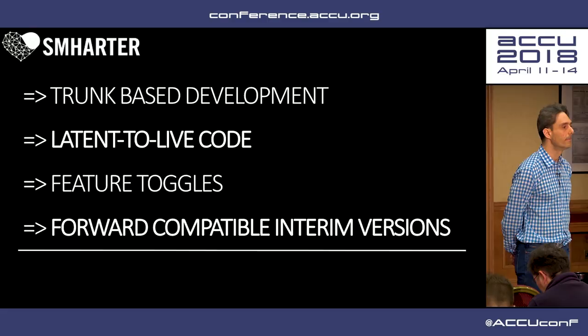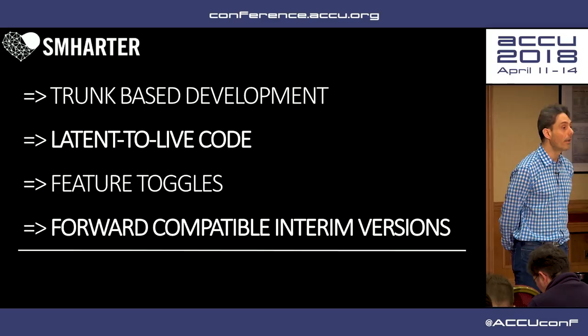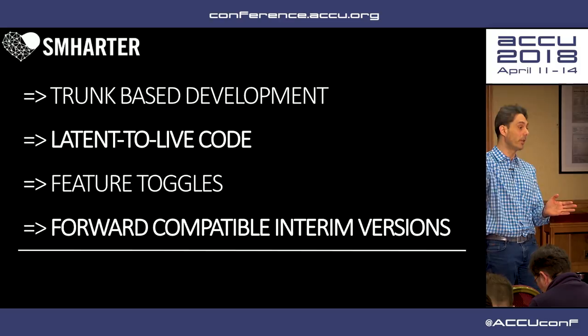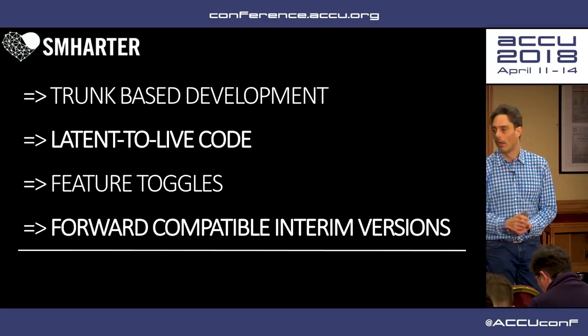That's correct, and it is exactly in the release becoming a non-event that whenever we introduce breaking changes, we need to take into account the forward compatible interim version.